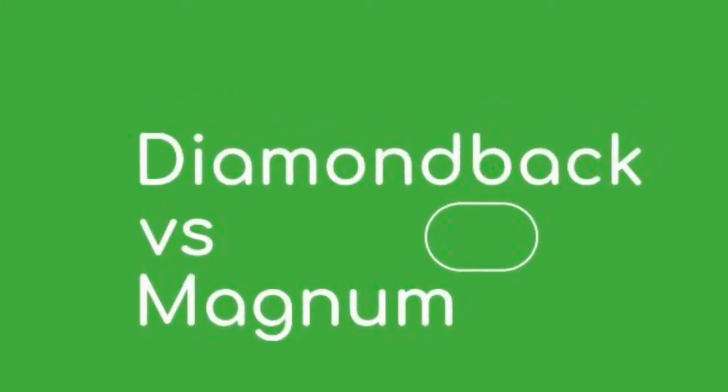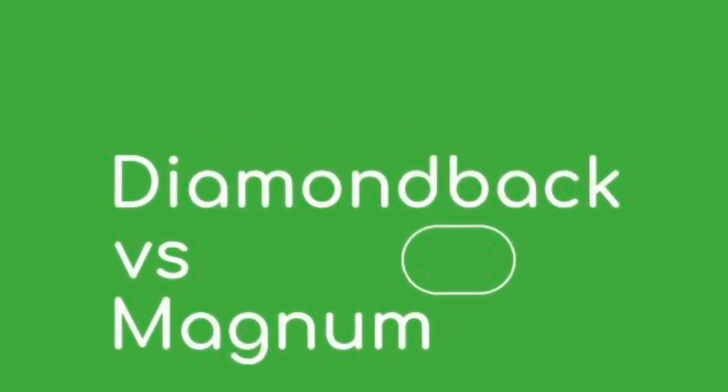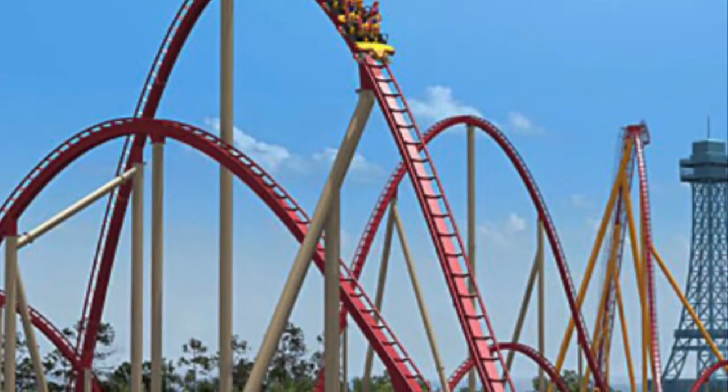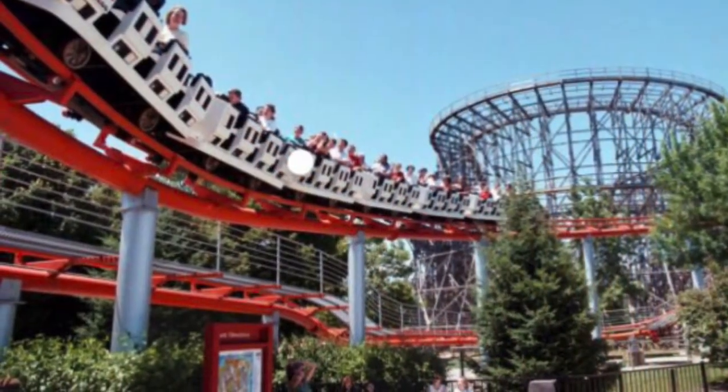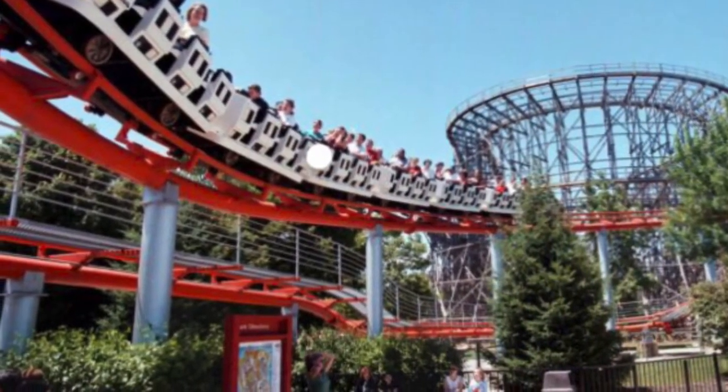Today we have the first hypercoaster, Magnum XL200, up against Diamondback. We have 9 categories, and each category is worth 5 points. Based on my opinion, I will give the score for both coasters for every category. At the end, I will count up the points to decide the winner.